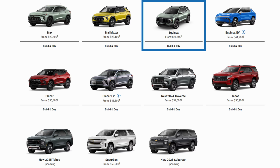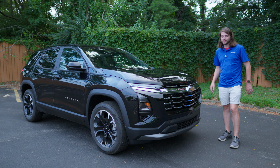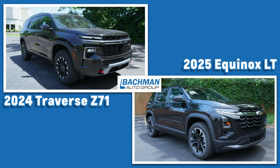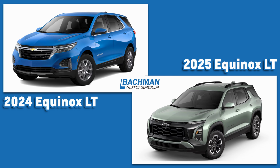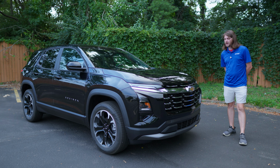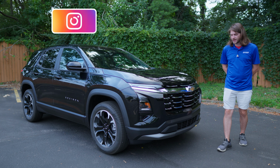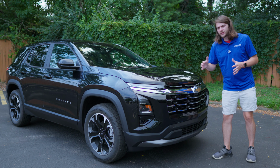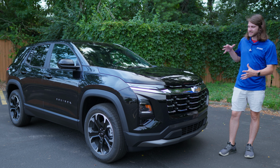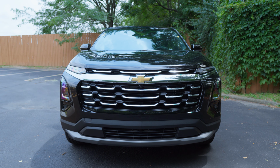So a lot of the same stylings, a lot of the same stuff is just going to be across the board. It basically looks now to me like a baby Traverse. Well, one of the updated Traverses. It kind of loses its classic Equinox look, in my opinion, and just looks like every other SUV now. Some people are going to love that, some people are going to hate that, and I completely understand both sides of that. But it's got a very big front end now. It's always had a longer nose, but this is a big bulky front end. Again, very in line with all the other SUVs that Chevy is making right now.